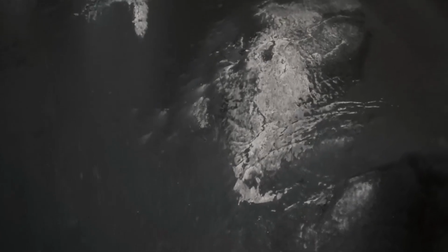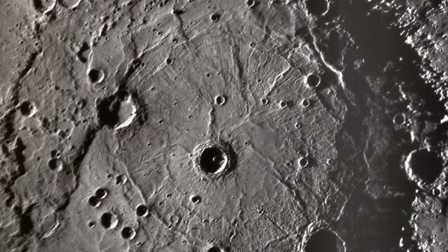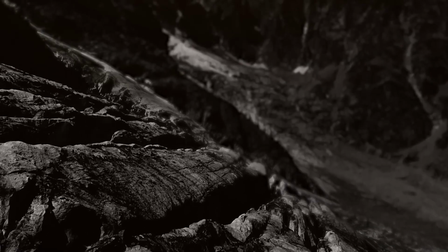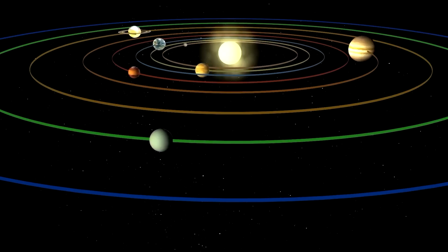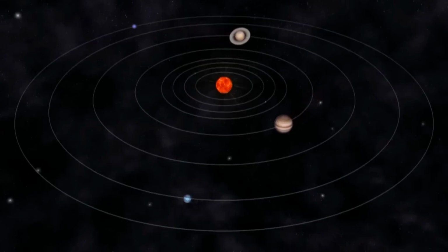These organic materials are of great interest to scientists because they are the building blocks of life. While there is no expectation for life to exist on Mercury, the presence of organics suggests that the raw ingredients necessary for life are more widespread throughout the solar system than previously thought. This raises important questions about the early solar system and how organic compounds were distributed and preserved across different planetary bodies. The origin of these organics on Mercury is still a subject of investigation.